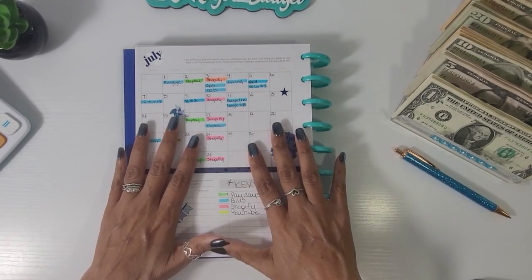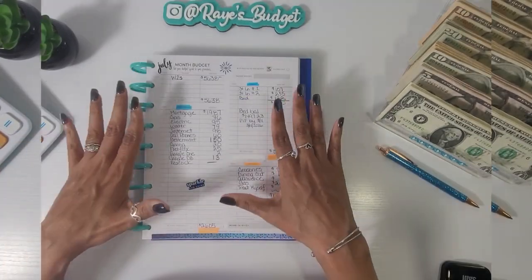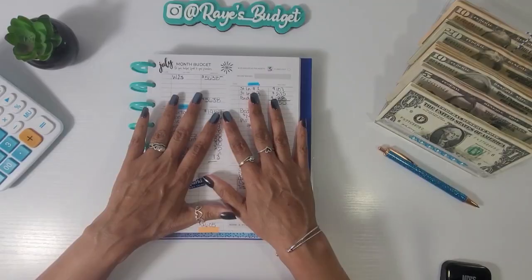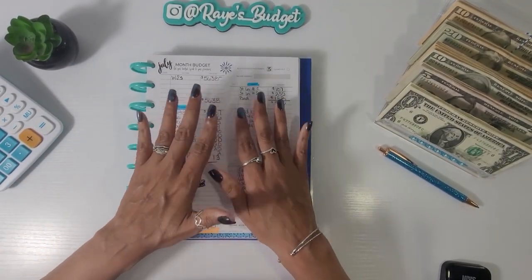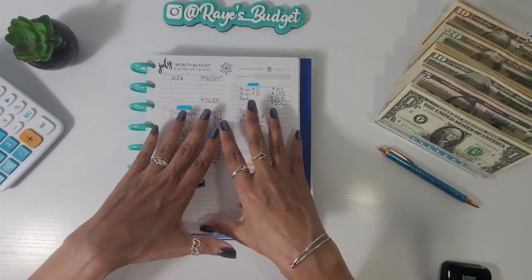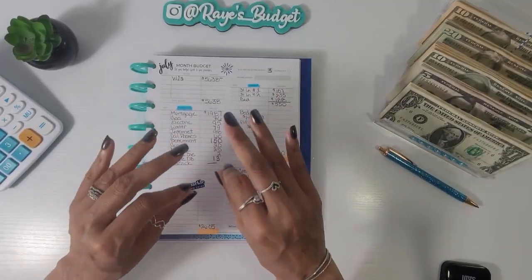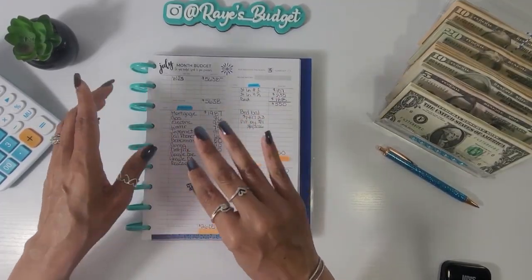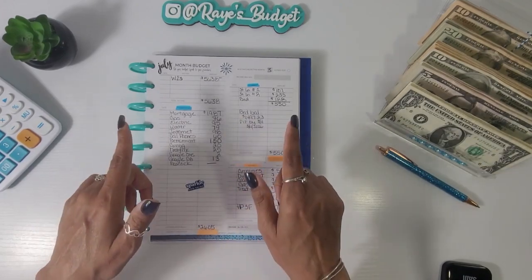So since we've gone over the overview, let's go ahead and move into the actual budget. Okay, guys, this is me and my husband's actual budget for the month of July. Before I go over these numbers, I want to give those of you who are new a little bit about the way we do our budget. We are zero-based budgeters, which means the money that we are working with for the month, we give every single dollar a place to go or an assignment.